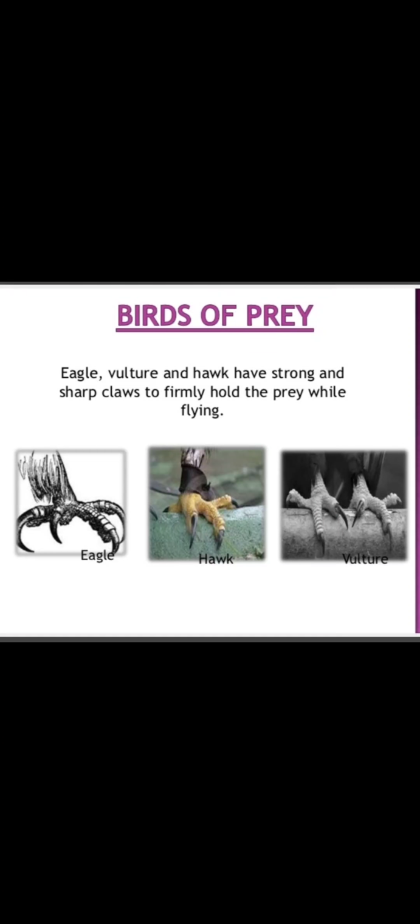So the next type of birds are the birds of prey. The eagle, vulture and hawk have strong and sharp claws to firmly hold the prey while flying. And why are they called the birds of prey? Because they kill smaller animals and eat them as food. That's why they are called birds of prey, and they have very strong and sharp claws to catch their prey.